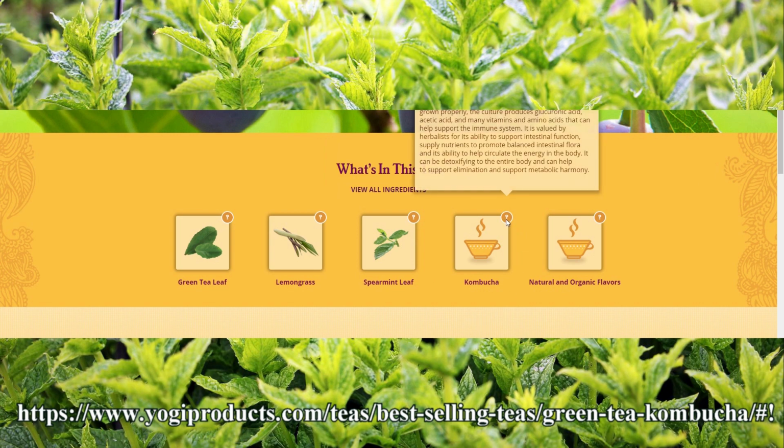Kombucha. Kombucha comes from North Central Asia. It is a strain of one bacterium and 3 or 4 different yeast. When grown properly, the culture produces glucuronic acid, acetic acid, and many vitamins and amino acids that can help support the immune system. It is valued by herbalists for its ability to support intestinal function, supply nutrients to promote balanced intestinal flora, and its ability to help circulate the energy in the body.